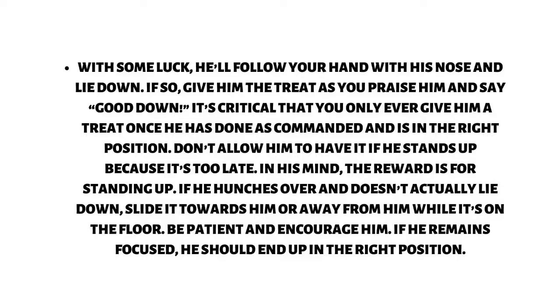With some luck, he'll follow your hand with his nose and lie down. If so, give him the treat as you praise him and say, "Good down." It's critical that you only ever give him a treat once he has done as commanded and is in the right position. Don't allow him to have it if he stands up because it's too late.